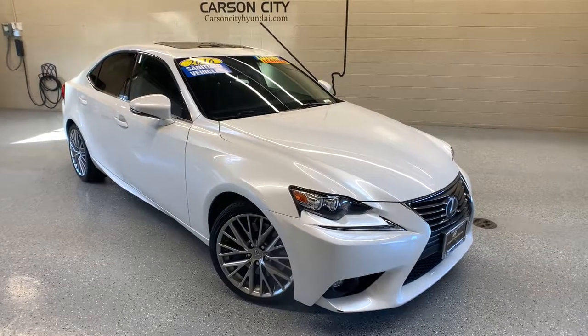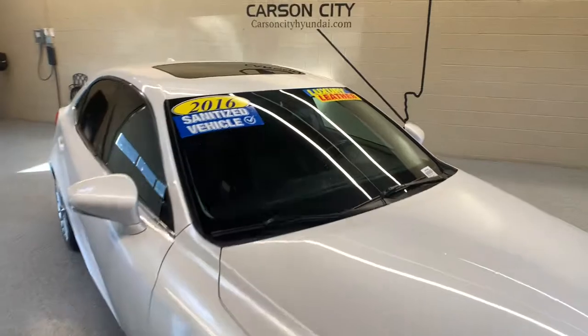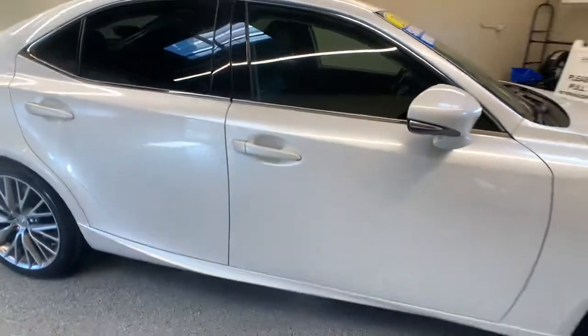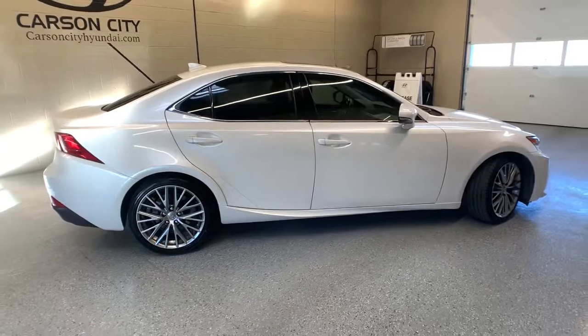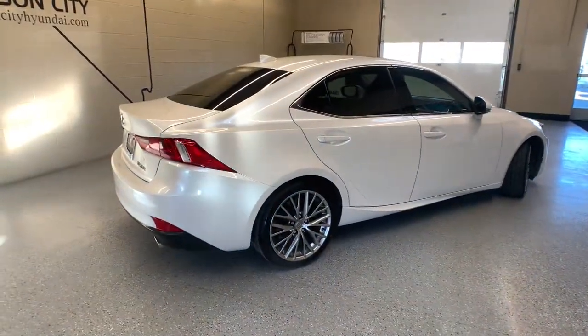You will love the features of this 2016 Lexus IS. This vehicle is an outstanding buy with fewer than 70,000 miles on the odometer. Elevate your daily drive in this boldly styled ES. Smooth and composed, this meticulous midsize luxury sedan spoils you with spacious comfort.